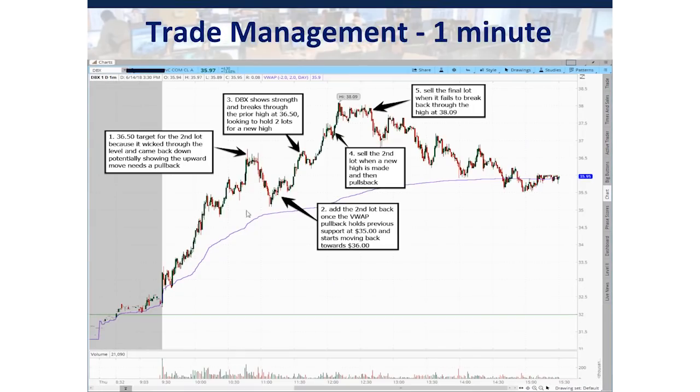And so, again, as we look into this trade a little bit deeper, 36.50 is our target for our second lot because it wicked through that level and came back down, potentially showing the uptrend move needs a pullback. So we're taking off. And we pull back into VWAP. We want to put some more back on. So we're taking off. We're putting back on. We're holding our core.